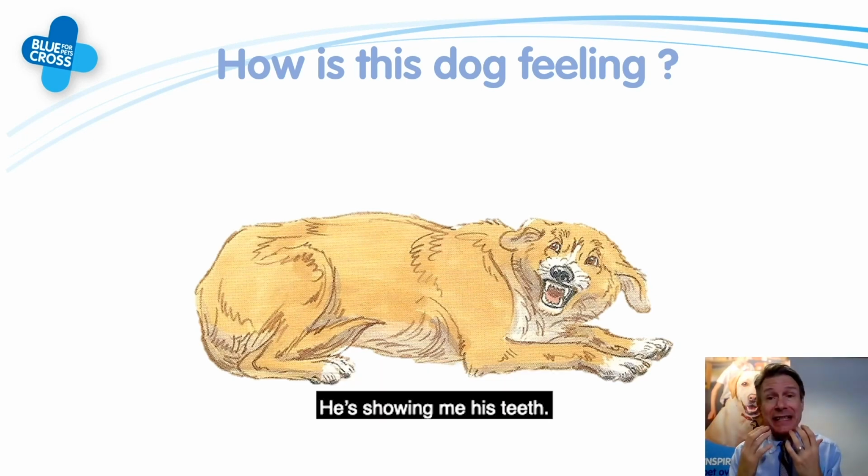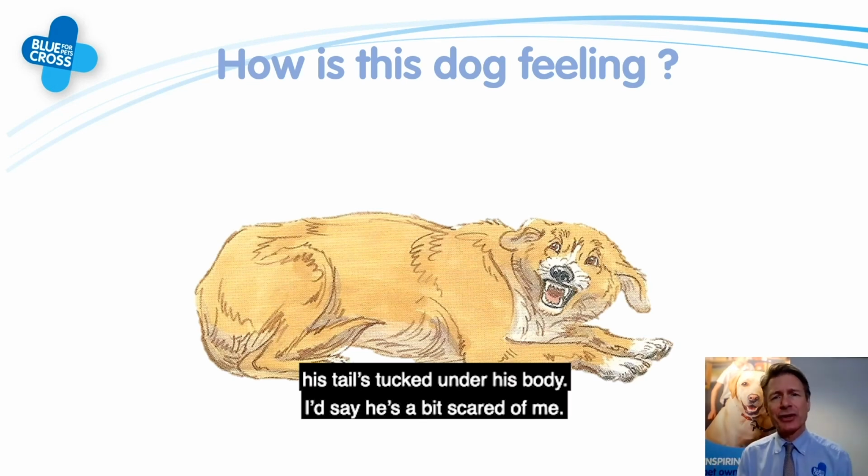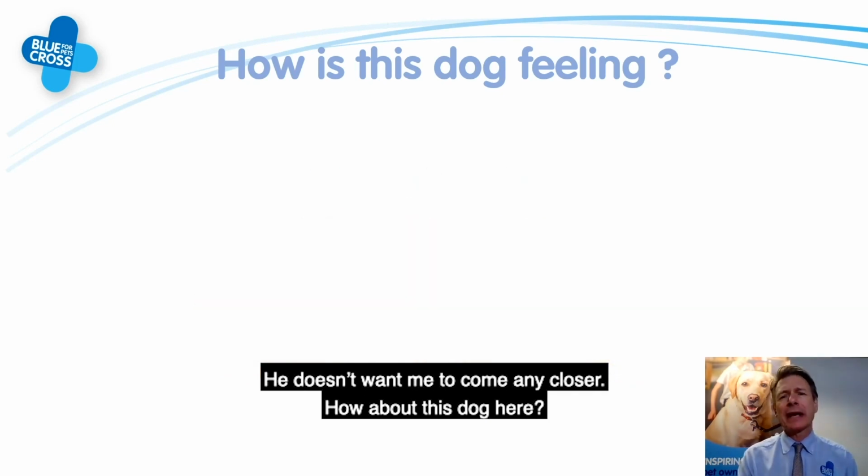He's showing me his teeth. If we had sound, he would be making a growling noise. His tail's tucked under his body. And I'd say he's a bit scared of me. He doesn't want me to come any closer. How about this dog here?